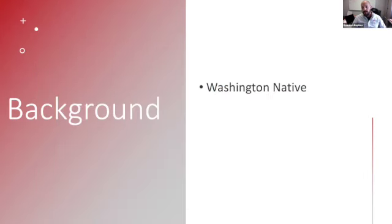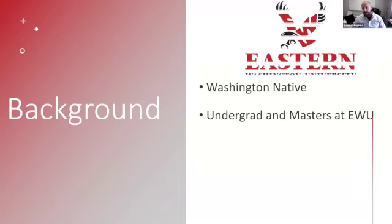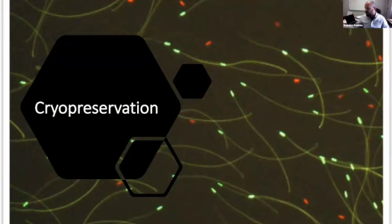And then I attended Eastern Washington University, where I got my undergraduate degree in education. Originally I was going to be a high school science teacher, and I actually worked part-time for an alternative high school in Spokane Valley while I got my master's degree at Eastern in science. And then I came here and got my PhD at WSU in Dr. Steve Shepard's lab, and did a postdoc there for a couple years before I moved into this current position. So at Eastern Washington University, I mainly worked on reproductive techniques, mainly on cryopreservation.